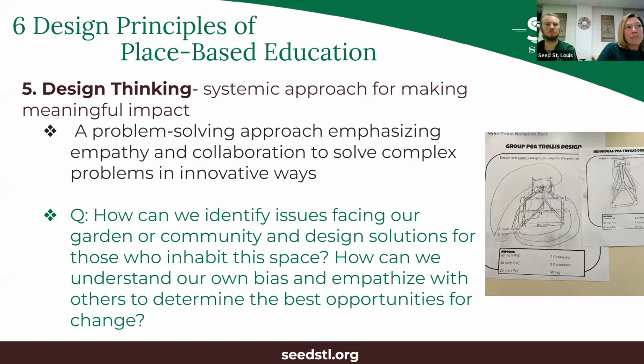Getting feedback from people in the garden or people that use the garden if you're trying to design a solution to a problem in the garden, or surveying people out in the community if you're looking to solve a problem within the community. So you want to make sure that you are understanding your own bias and empathizing with others to determine the best opportunities for change.